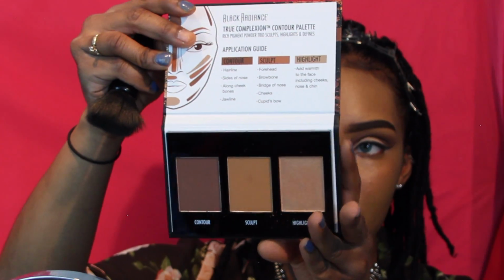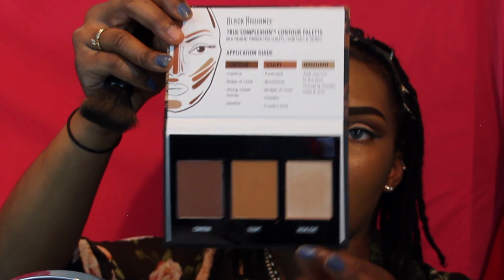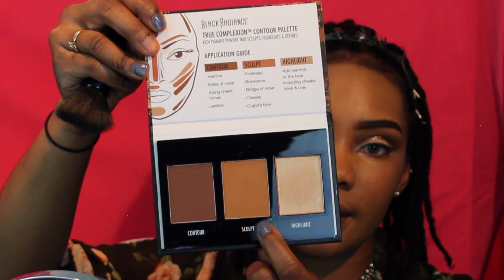To set the foundation, I'm going to be taking this palette right here. This is the Black Radiance True Complexion Contour Palette, and it's in the shade Medium to Dark, and I'm taking this color right here and using it as an all-over face powder.